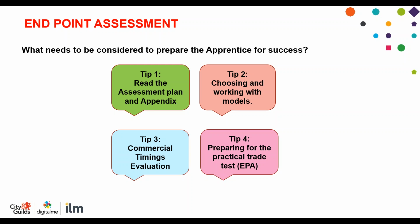Tip 3, commercial. We need commercial timings throughout this endpoint assessment. It's six hours for a hairdressing assessment or three hours for barbering. So timings are crucial, and commercial timings is what we should be talking about to our apprentices throughout their on-programme, and getting them to actually work to a clock to keep in time before they do their endpoint assessment. So I think several mock tests are important to familiarise the apprentice with the endpoint assessment format and get them used to coping with any possible mistakes or pressures that they are feeling.